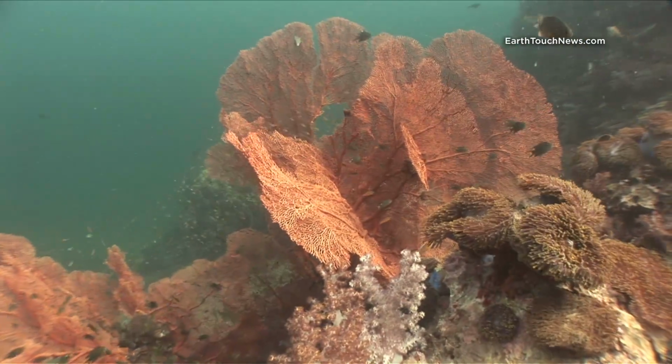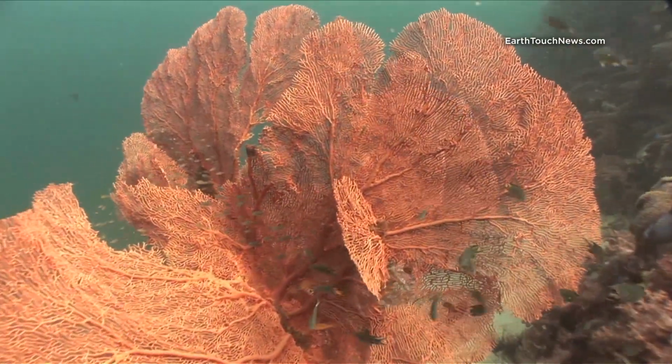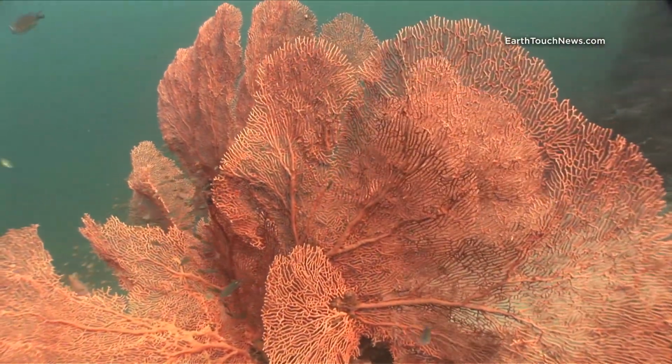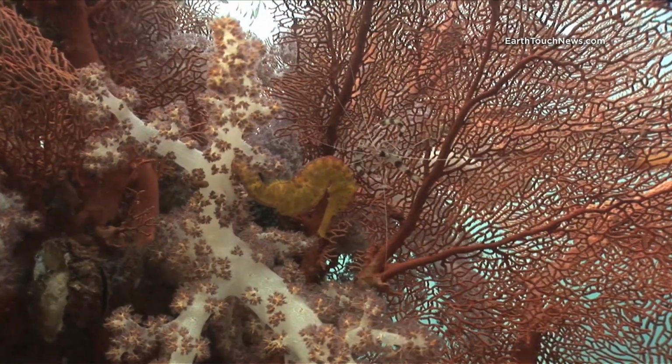This is one of the many large Gorgonian sea fans that you find on the deeper sections of Anemone Reef, and as I move in for a close look at what's inside, we come across this guy. He is a tiger tail seahorse.